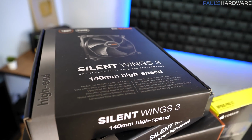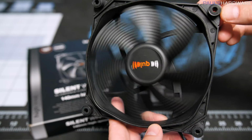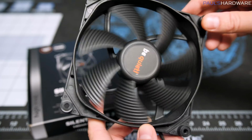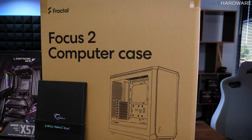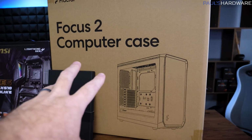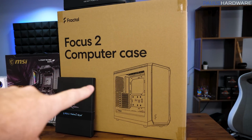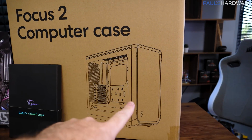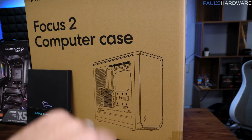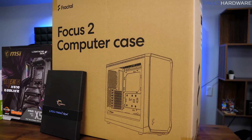Not going for a ton of RGB in this build, so we've got some really nice Silent Wings 3 fans from Be Quiet. Those are the 140mm versions. And that should allow us to pimp out this case, the Fractal Focus 2. I have high expectations for this case from Fractal because I've used the Focus G several times. The Focus 2 costs $70 or $80 depending on whether or not you go for one that has RGB fans. This one does have two 140mm RGB fans in the front, but it is actually a case that's a little bit more on the budget side.